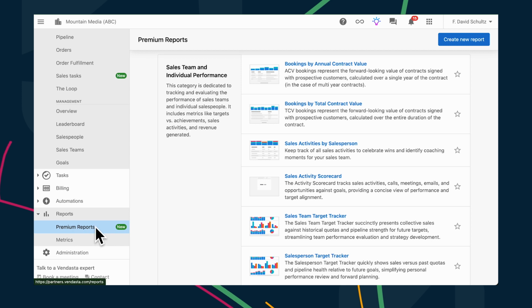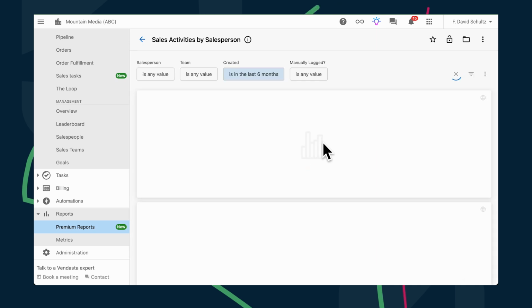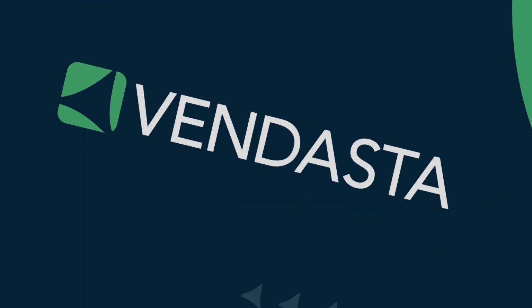To improve visibility on sales performance, let's head over to Premium Reports for a moment. Where in the Sales Activity by Salesperson report, you can now differentiate inbound calls and emails from outbound sales activities to help you zero in on what's working well and where there are opportunities for improvement. Soon you'll be able to drill into that data and see the companies and contacts behind it.